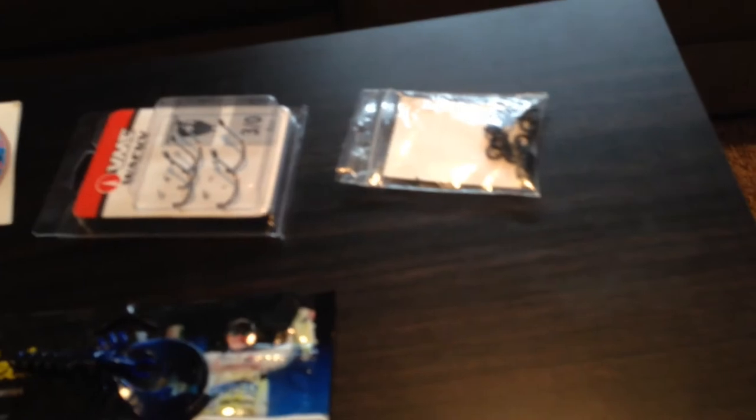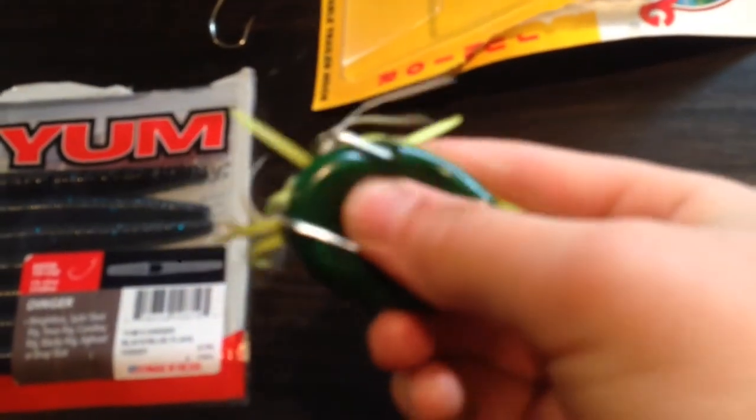Okay, let's do a pan over, guys. So we're doing a pan over right now. I'm panning over everything. Ugly Stick GX2. Just the craw. Some nice appendages. Look at all those. Black and blue Dinger. Where's the Dinger? Oh! Okay, so black and blue Dinger. Basically just a black and blue Senko. Green pumpkin. Scum frog. Trailer hook with it. Came with that. We don't know really how to put it on, but we'll figure it out. Okay, the wacky rig things. Hooks.